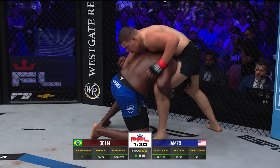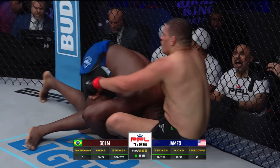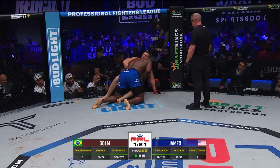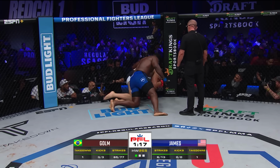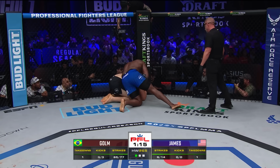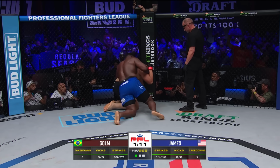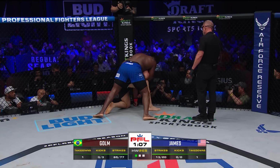Take it down. Single leg here for James. Uses that head to lever over, and now he's got Gomes on his backside. Get up. Nice reversal right by Daniel. Go to his back. He needs to attack Gomes' left wrist and bring it so he doesn't have a base. Look at these big right hands. There we go. Daniel James turning the tide in this final minute of round number one.